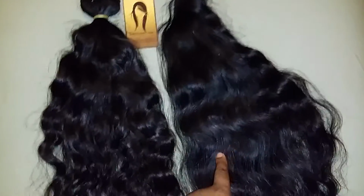Versus this here. This almost looks like a wavy straight, to be honest. But this is very common. This I don't bump into every day. This I do.